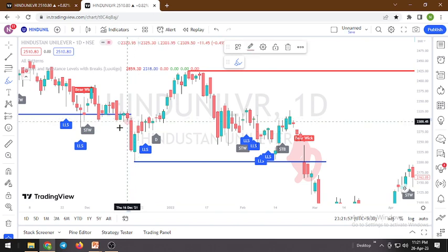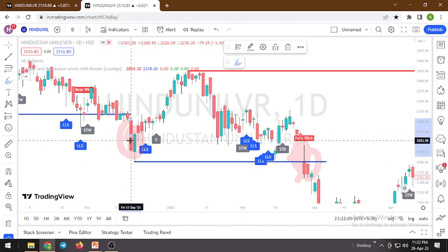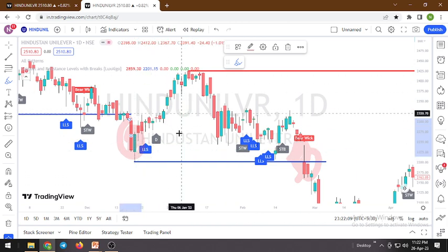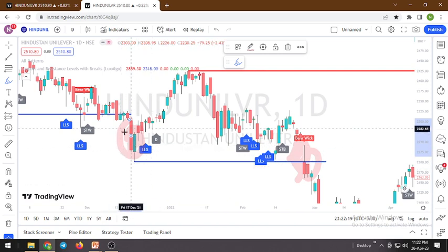See, such a big bearish Marubozu formed at the support. If a big bullish Marubozu candle forms like this, prices will go up. But when a bearish candle forms at the support, prices won't fall, and it will respect the support. Immediately we find some kind of a Marubozu candle.